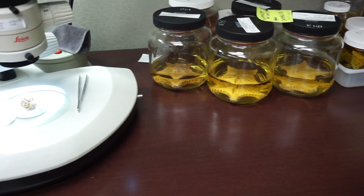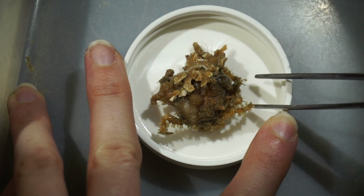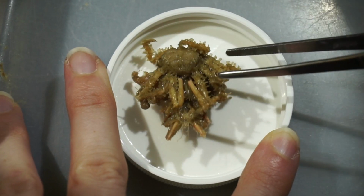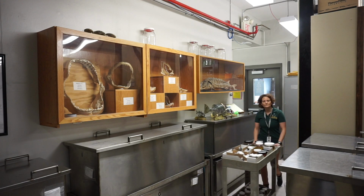When collections started happening, we didn't have as good a grasp on DNA and genetics. And now we actually can go back in time through these animals and get DNA when we weren't even able to do that.